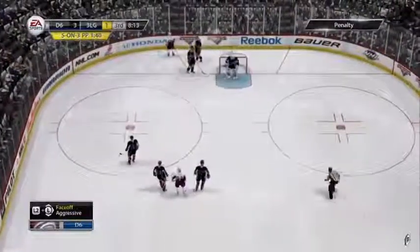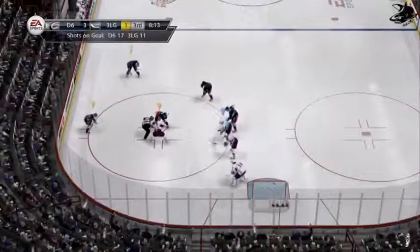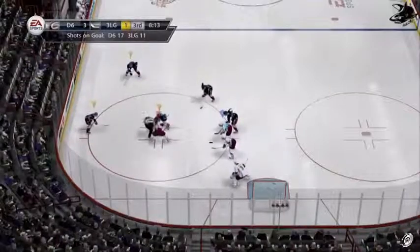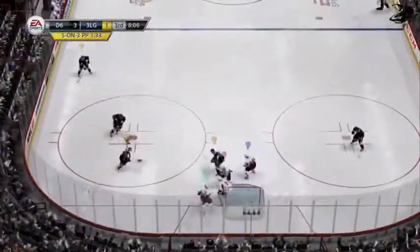And the arm is up. We're going to get a delayed call coming up here. Alexander's penalty. It comes out as a double minor, and the PK now is really going to be tested. There's a nice play to slow down the offense.